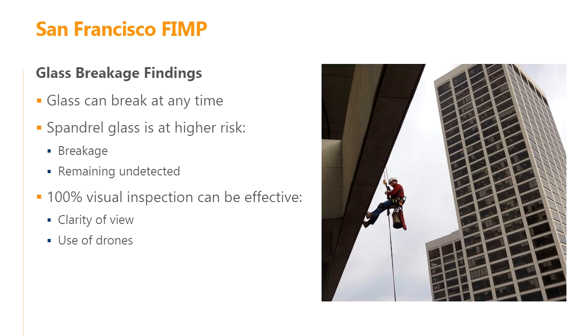After investigating the glass breakage in 2023, WJ was asked to review the FIMP and to provide recommendations to improve it to reduce future risks from glass breakage in San Francisco. Unlike most conditions encountered during facade inspections, glass breakage can occur at any time. Spandrel glass is at a higher risk of breakage and at a higher risk of remaining undetected. Visual inspection is effective at identifying broken glass if a good enough view of each pane can be achieved, and the use of drones is a very valuable tool, especially on taller buildings.